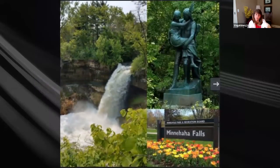Now we have another waterfall, and this one's very noisy. I grew up in Minneapolis, Minnesota, and Minnehaha Park and Minnehaha Falls is one of the places we went to as kids for family picnics, just to play in the park. It's a massive park. It has shelters, picnic tables, trails. It has a bandstand that has different performances in it. There's a pavilion for snacks and drinks. There's all sorts of things there.